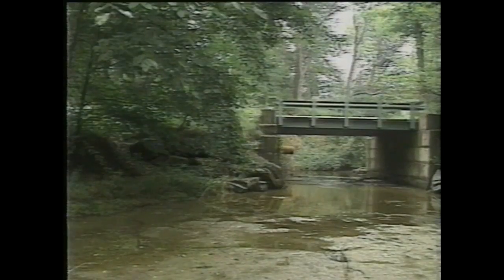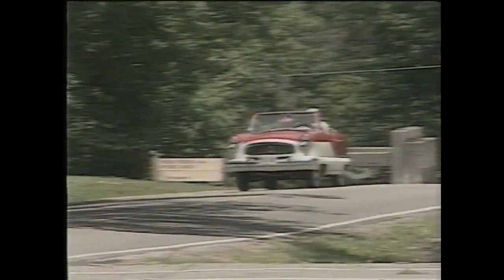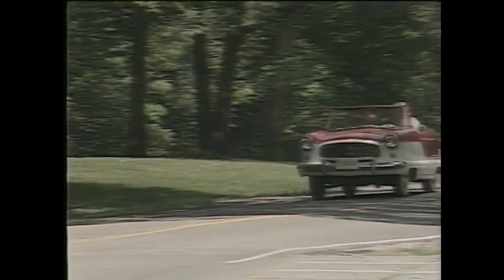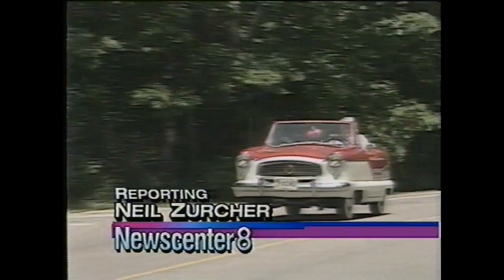Some beauty spots to add enjoyment to the changing seasons here in northern Ohio. And best of all of them are just a one-tank trip. I'm Neil Zurcher, News Center 8.